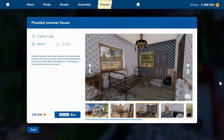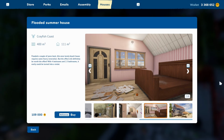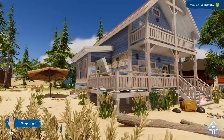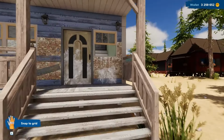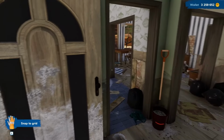Today we're fixing this flooded summer house. It's a very pretty house with a lot of potential, but as you can see, it's been flooded, so we got quite a lot of work to do here. First impression, you have a lot of debris and other stuff laying here, but I do love that blue color, so we're going to do a version of that. Just spice it up a little.